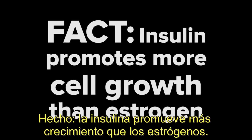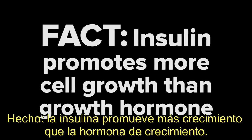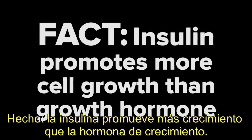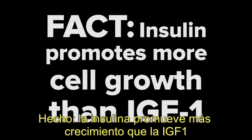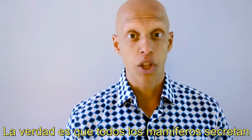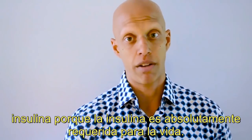Fact: insulin promotes more growth than estrogen. Fact: insulin promotes more growth than growth hormone. Fact: insulin promotes more growth than IGF-1. The truth is that all mammals secrete insulin because insulin is absolutely required for life.